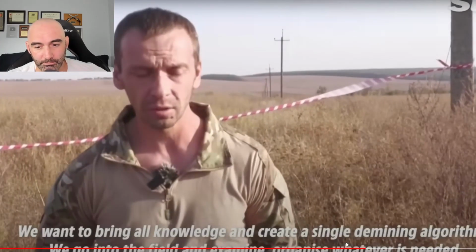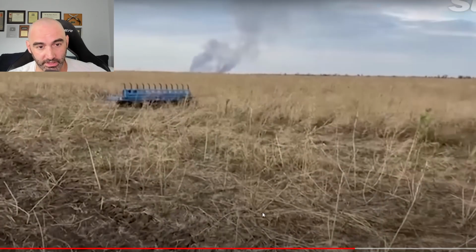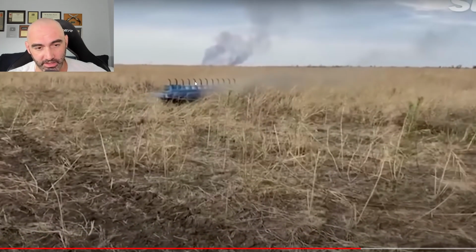So that looked like them setting off anti-personnel mines, right? You can see here, it looks like they're dragging this field with a reinforced mine roller, and it looks like it's setting off anti-personnel mines. Those looked like those little pops. They might have been nothing. They could have even been pieces of grass or something breaking, but I suspect those were anti-personnel mines.